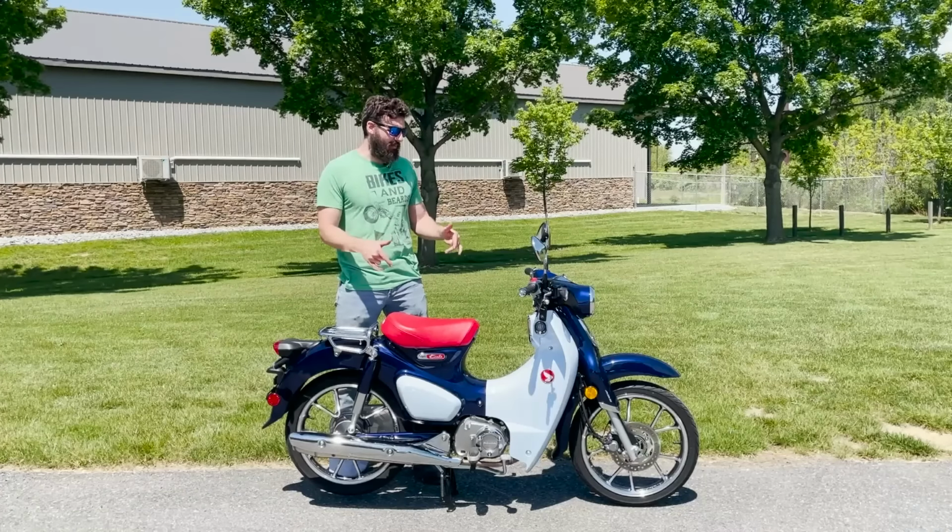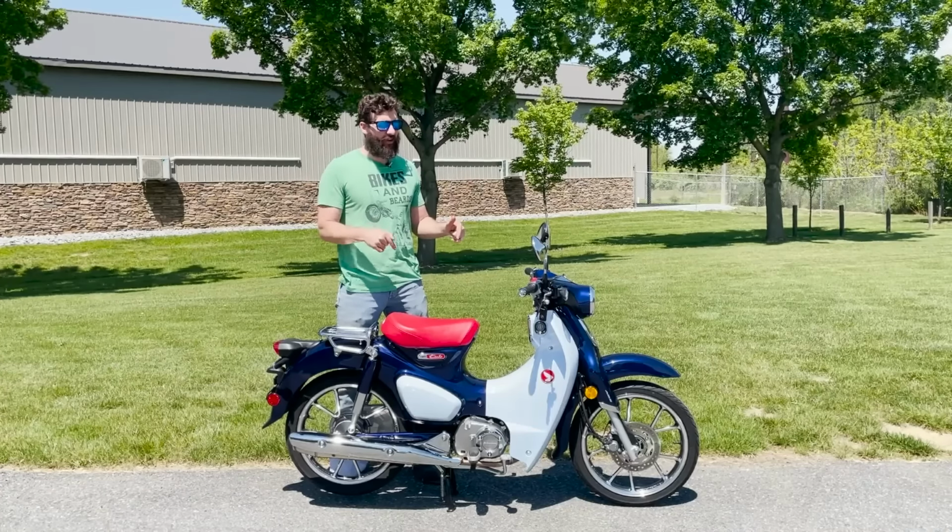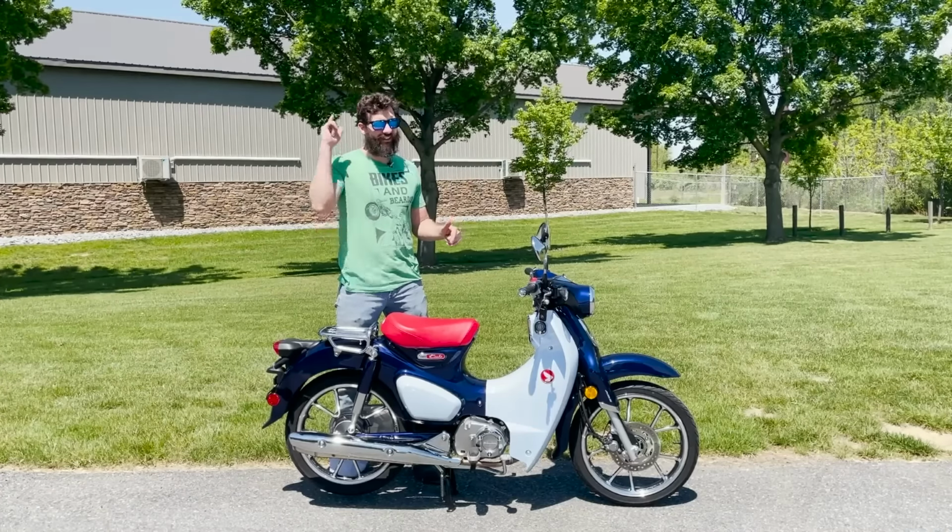Hey guys, I'm Sean from Srkcycles, and this is the new Honda Cub. And it's brand new to America, kind of. You see, they stopped selling the Honda Cub in America in 1974, but it originally came out in the late 1950s, and it was a hugely popular motorcycle.